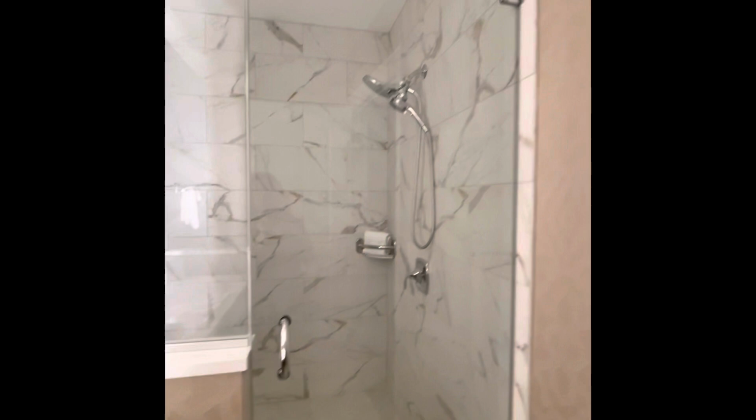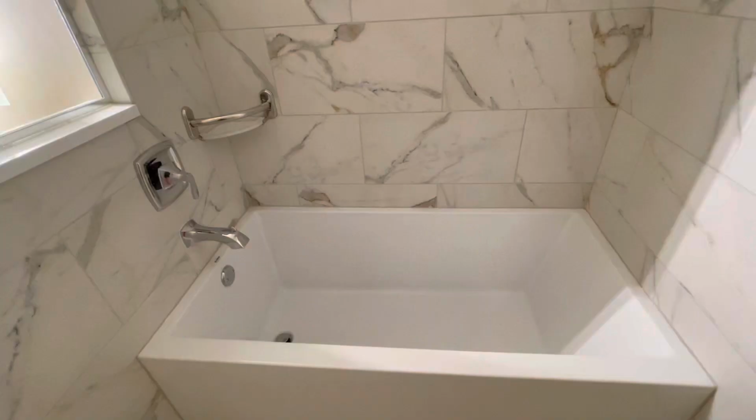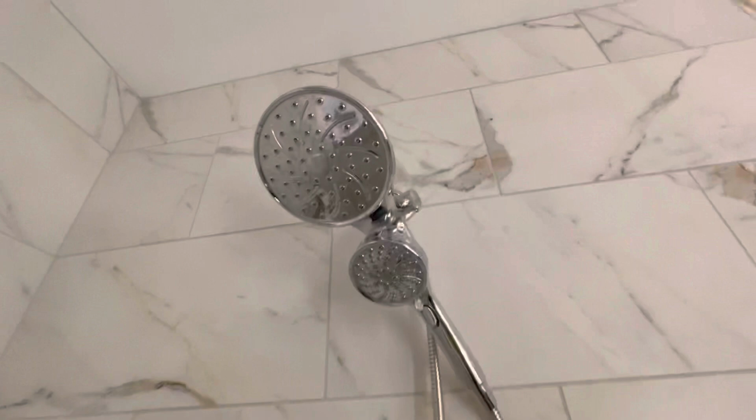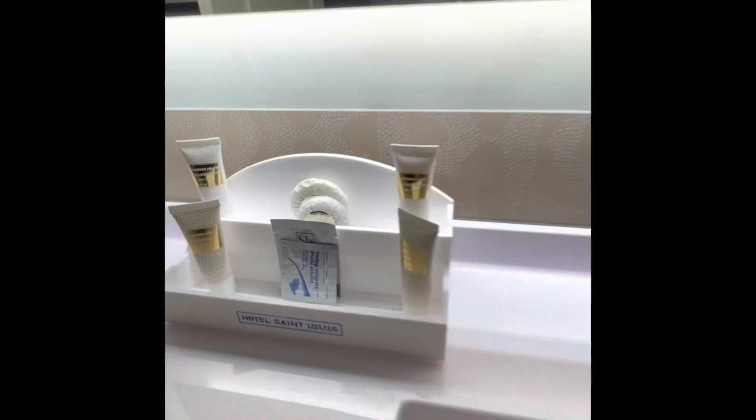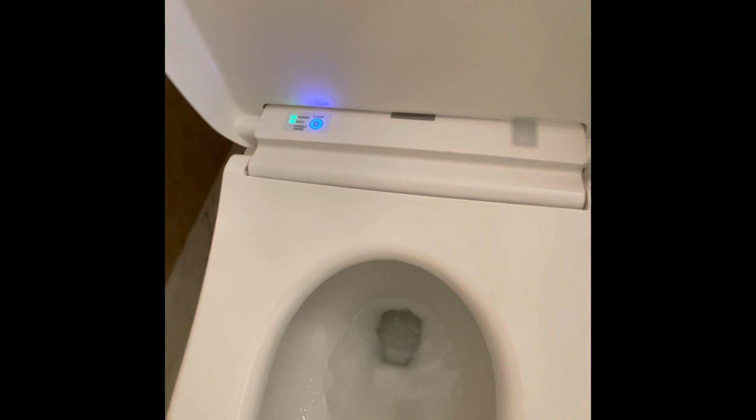Room 603. Ooh, really big shower. Oh, there's a tub in there. So this is a shower bath combination. Removable head, and a rain shower head, it looks like. And it's beautifully big, huge. So the toilet is a bidet and a seat warmer. Nice.